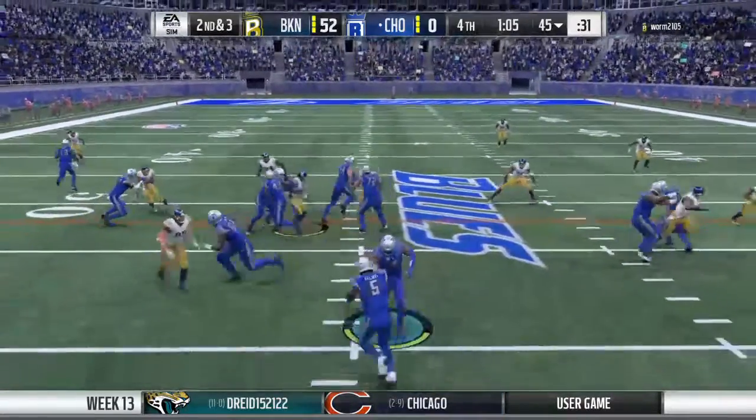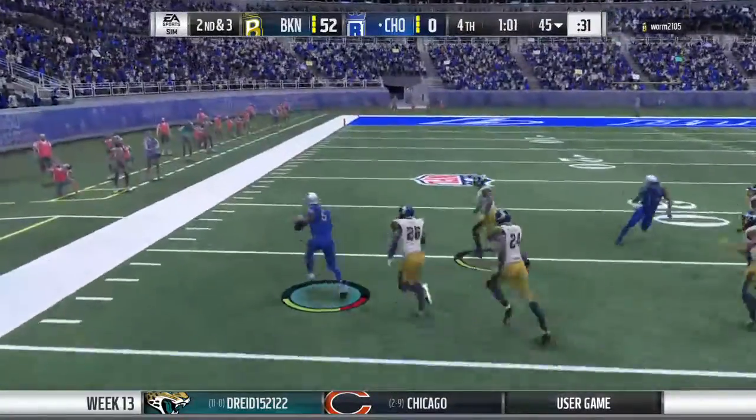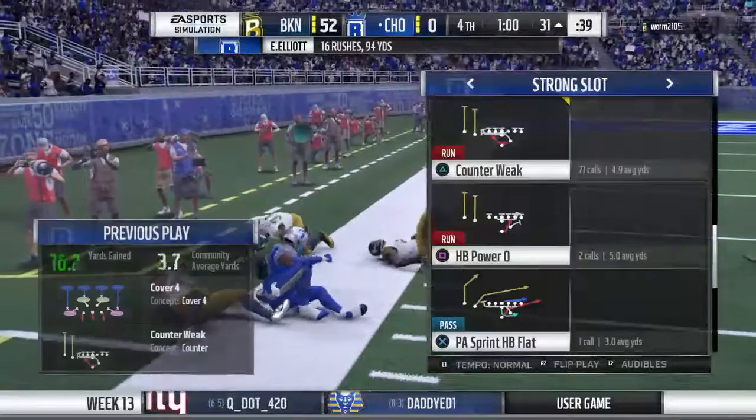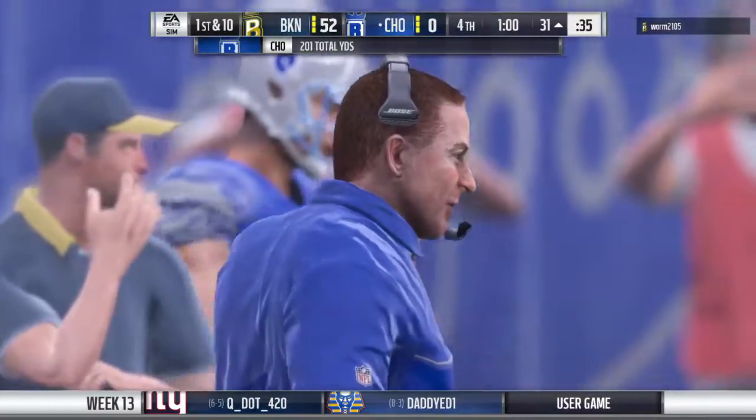They go back to Elliott. He's been busy. Elliott a first down and more. And he is out of bounds, just a yard or two shy of the 30. Good yardage as he rumbles for 24 and a first.